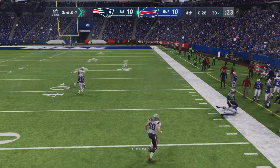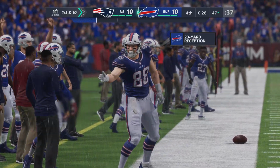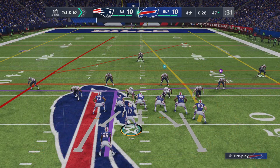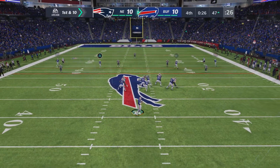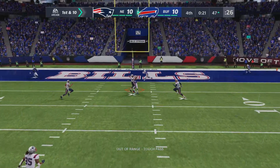Chess match here late. Finding Knox there, complete. They'll take this to the other side of midfield before going out of bounds. 23 yards the pickup there. Nice job there of utilizing his big target. He didn't overthink it. Understands the catch radius, understands that he knows how to use his body to keep defenders away from the ball, and puts it right out there for the nice pickup.